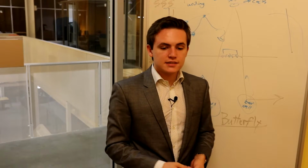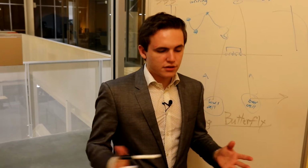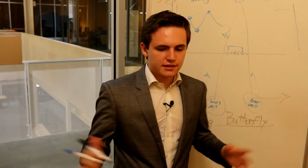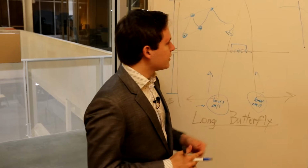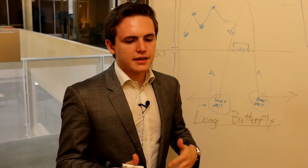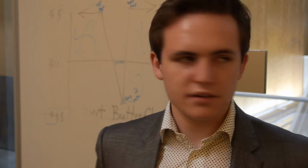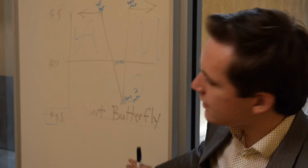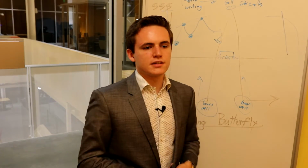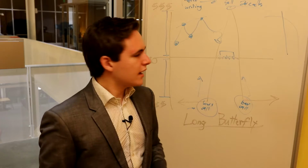And options are great because it's way easier than shorting to just buy a put with most brokers. You don't have to pay lending fees, and you don't pay dividends. If the stock has a dividend, you don't have to pay it when you buy the put. You just own the put, and it's like 10 times easier. We'll talk more about that when we get into the technical analysis part and look at actually applying this and getting these assets into our accounts as soon as possible.